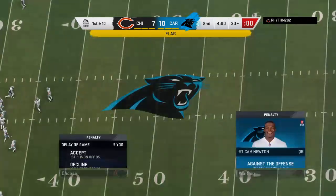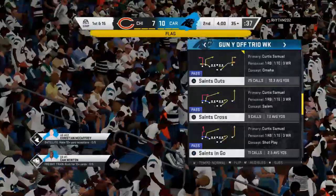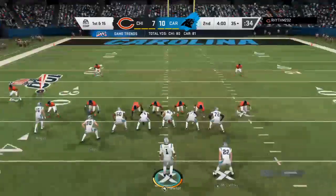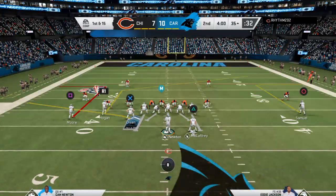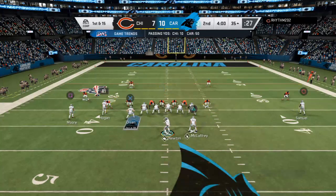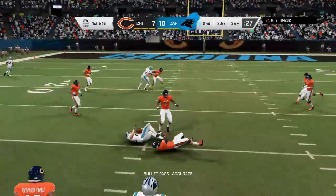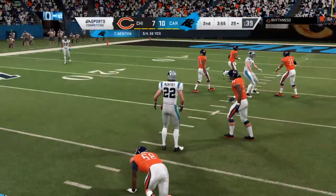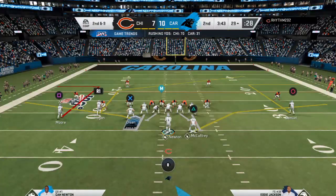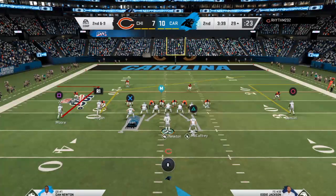Now problems right out of the gate. We're going to get a delay. And that'll be accepted, of course, and that moves them back 5. Now they need 15 yards on this series after the delay of game. 1st and 15. The shotgun snap for Newton. Now he'll dump it underneath to his running back, complete. It'll be a gain of 6, and it'll make it 2nd down. A gain of 6 brings up 2nd and 9 at the 29-yard line.